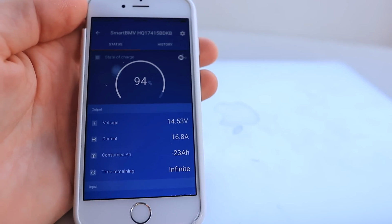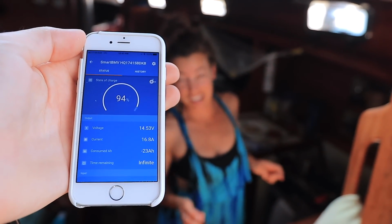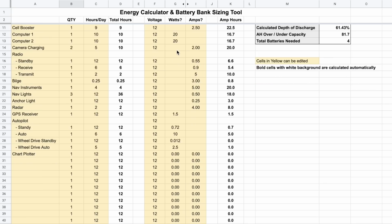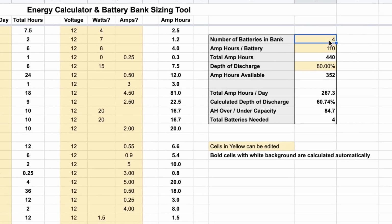Makes me so happy every time I look at this. 16.8 amps right now, Bird. Woo! When designing our electrical system, I took an inventory of everything on the boat that would draw power. I created an energy audit and battery bank sizing tool that I used to roughly calculate our daily electrical consumption and estimated the worst case scenario.